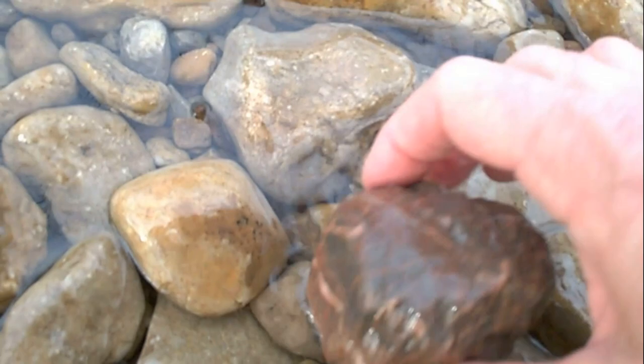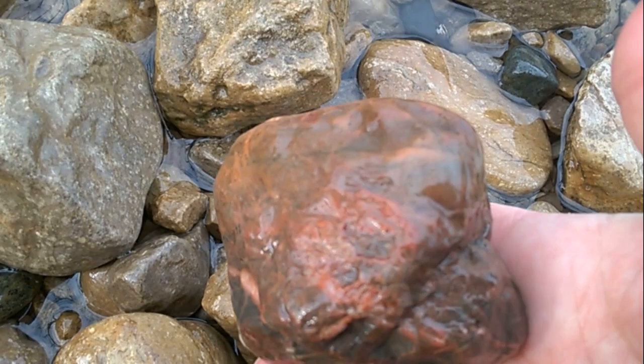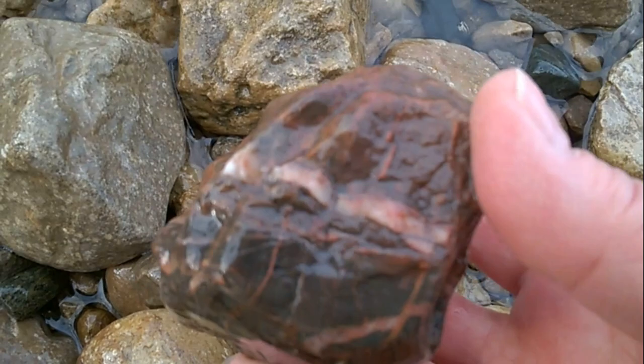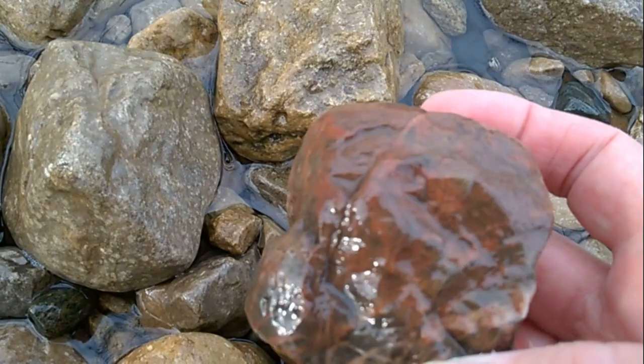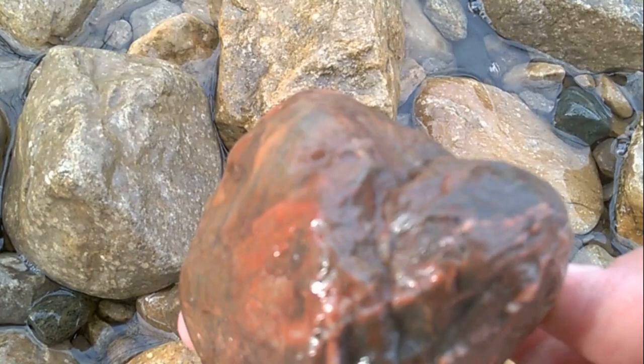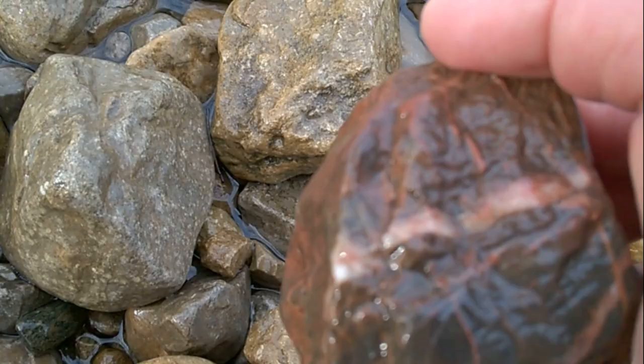Oh, what's this thing? Get it more wet. Oh, wow, this is cool. Oh, yeah. I'm liking this one a lot. Very cool. Some jasper, some quartz. Maybe even agatized right there. That's amazing. Love this one. That's a keeper.